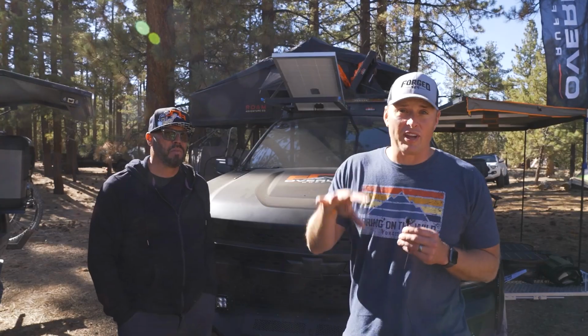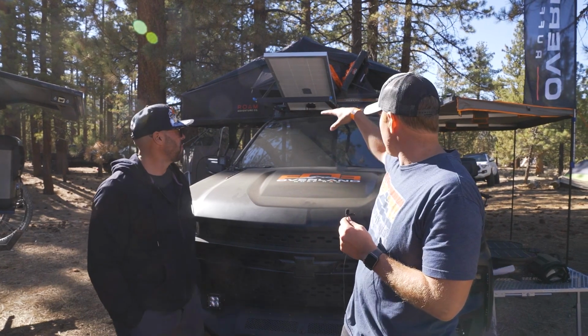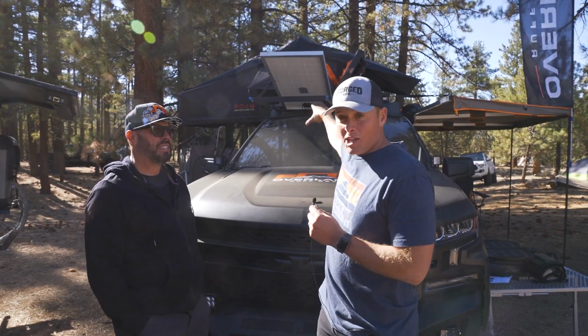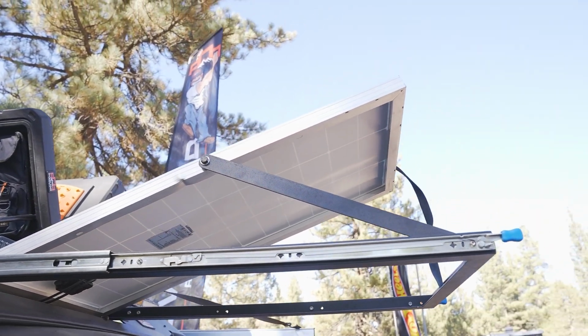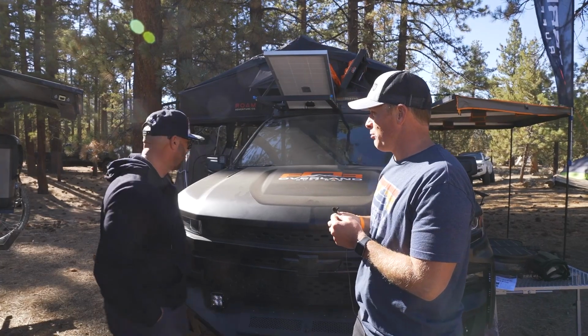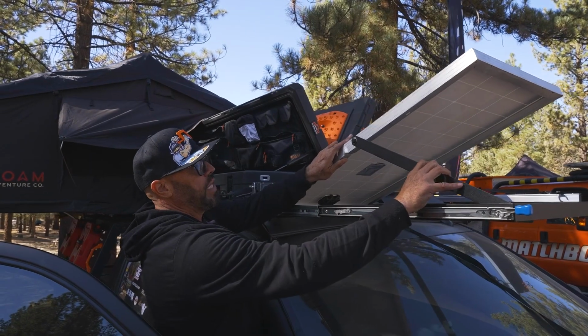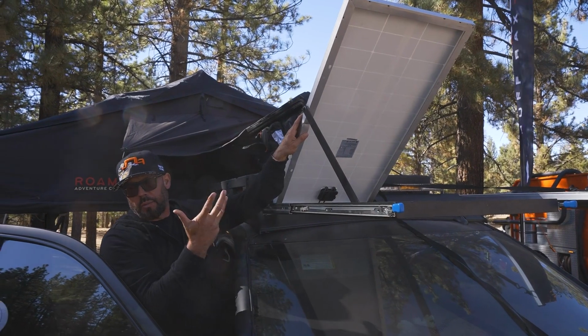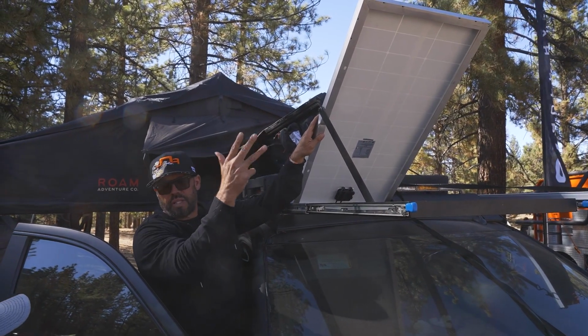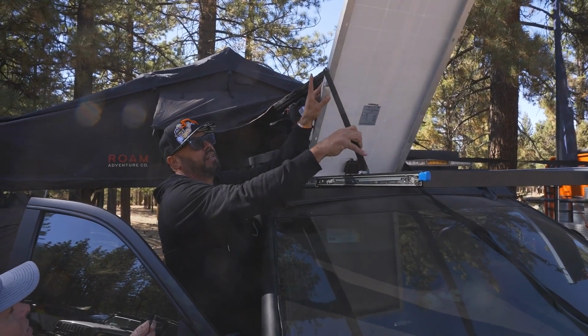Moving to the front, you're going to notice on the top of this Silverado is another rack, and something you probably haven't seen before. We got a solar panel that looks like it goes on the inside. Yeah, it just rolls right out. How does that work? Okay, so right now, I could chase the sun, depending on where it's coming from. You ideally park where you need to, knowing which way the sun is, and that's how you park, and you can chase the sun all day.